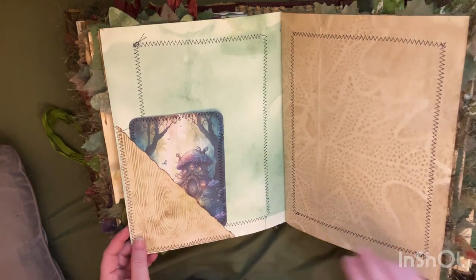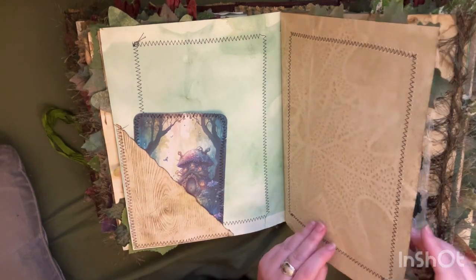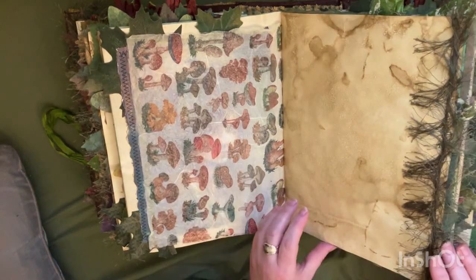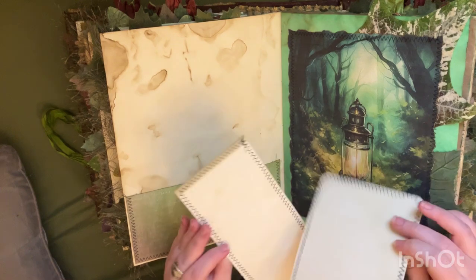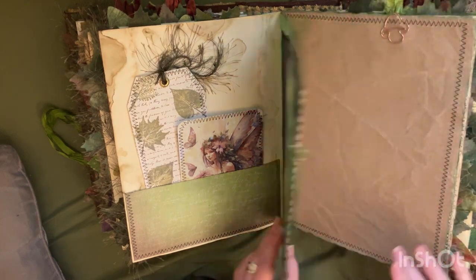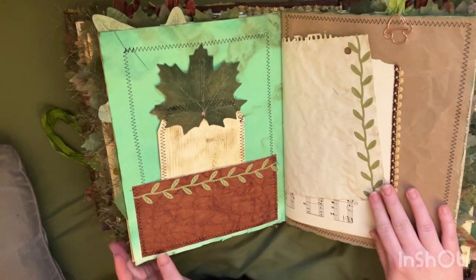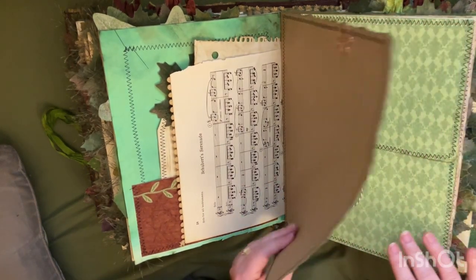Another bunny. More of that embossed paper for that pocket. I guess it's cardstock, so not flimsy or anything. Another faux rice paper. I love these napkins. I bought a big one of them and was like, I will use them. Another little pocket. I used some embossed page to make this big old tag leaf topper. Some music page. Another one of those little paper clips.